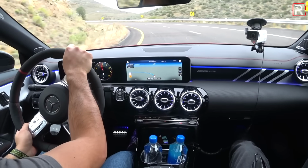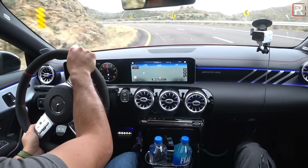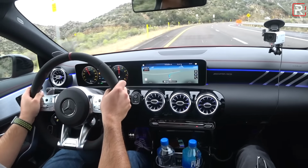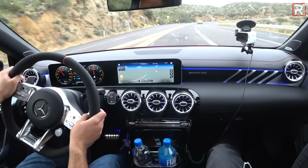And overall, in terms of the way the chassis feels, it actually doesn't have quite as much understeer as I expected it to, considering this is a front drive chassis. The summer tires really are gripping well. It's about 56 degrees out here.